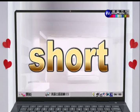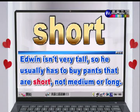Short, short. Edwin isn't very tall, so he usually has to buy pants that are short, not medium or long.